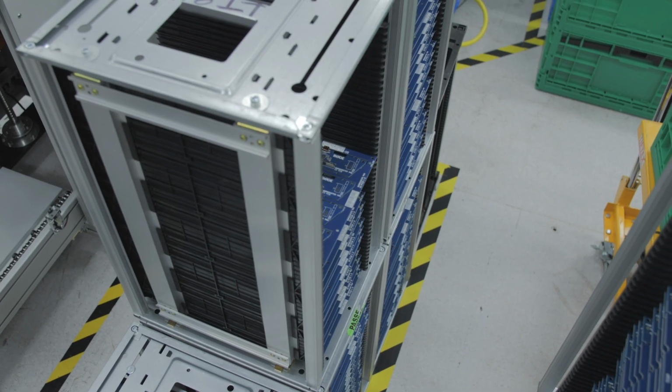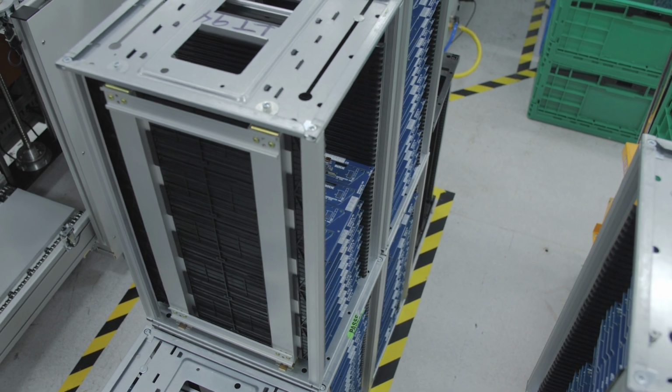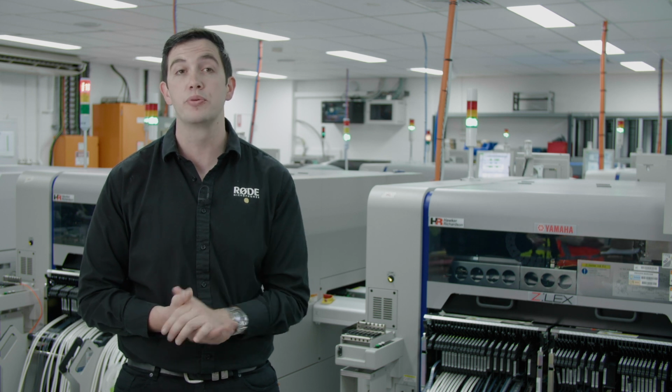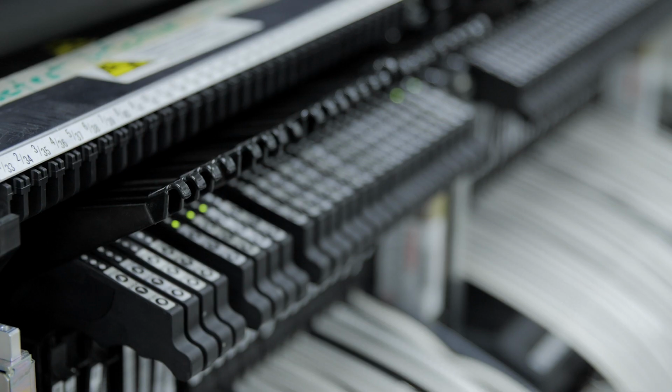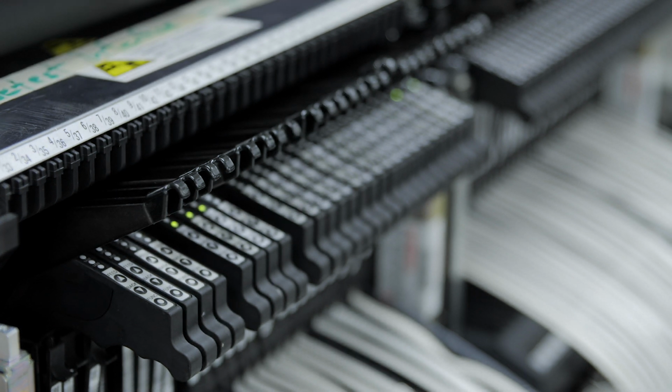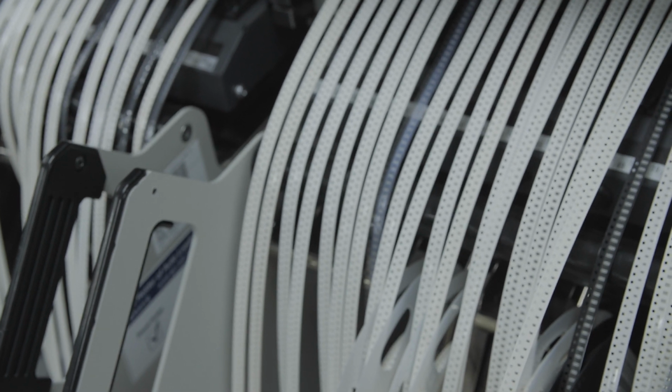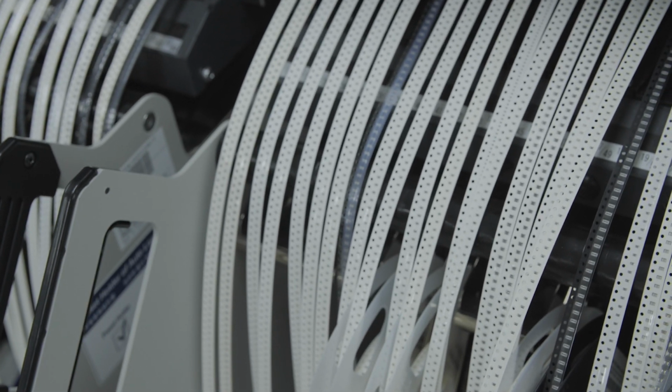With the introduction of the YSM20s and then the YSM20Rs, we've increased the speed of production with greater accuracy, capability, and reproducibility. With a number of improvements compared to the YSM20, the YSM20Rs have delivered a number of solutions to our PCB production, including quicker turnaround times, waste reduction, improved processes, improved quality, and of course, greater efficiency.